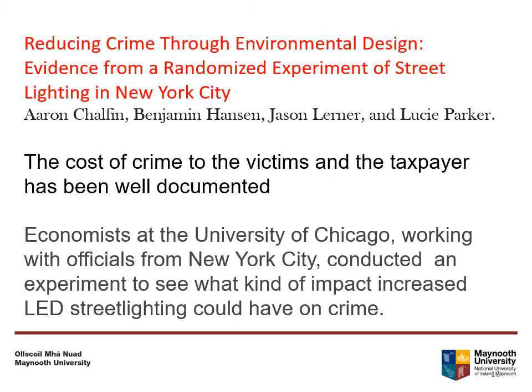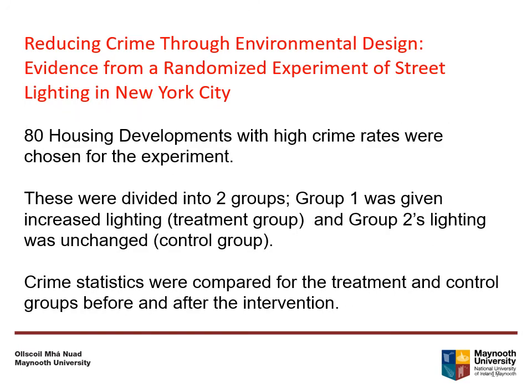So the cost of crime to victims and taxpayers has been well documented. An economist at the University of Chicago worked with officials from New York City, and they conducted an experiment to see what kind of impact increased LED street lighting could have on crime. So 80 housing developments with high crime rates were chosen for the experiment. And these housing developments were divided into two groups. Group 1 was given increased lighting, which we would call the treatment group, and Group 2's lighting remained unchanged, which we call the control group.